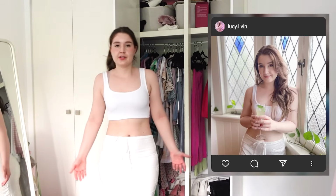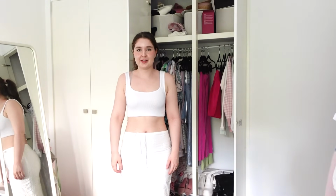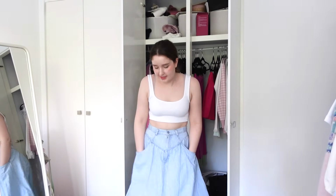I wore it last year for Christmas with this top, I think actually, and I just really liked the combo. I thought it was a fun sort of summery Christmas thing. It's just an Australian thing to wear white at Christmas. Anyway, I like this skirt. I'm keeping it. There's not much to say.